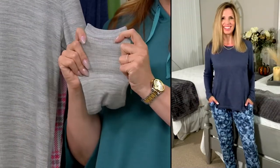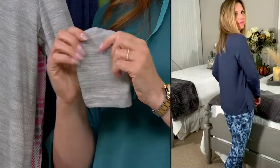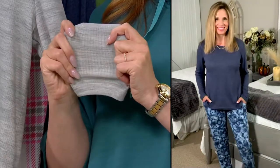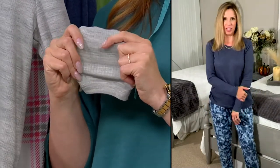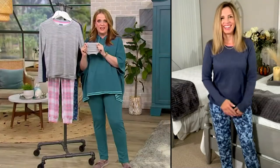Because I was speaking to rib knit a moment ago, and traditionally I think of the rib knit that I grew up with, where it feels almost like you're wearing something that was woven on a loom of steel. And this is the opposite of that. How did you do it?